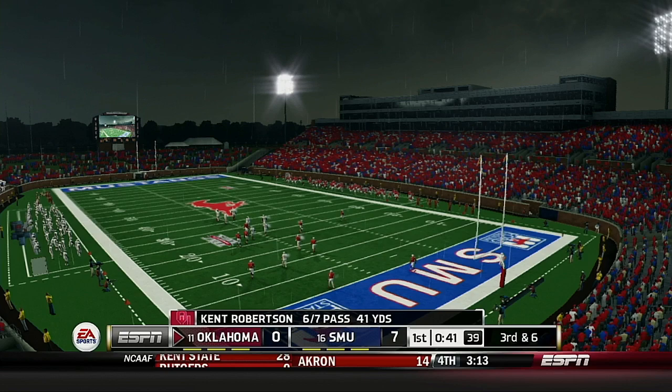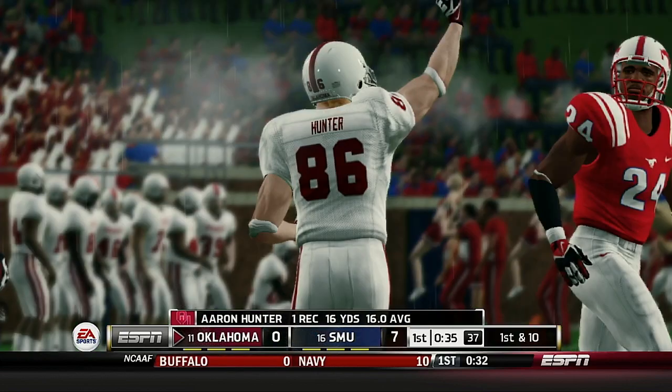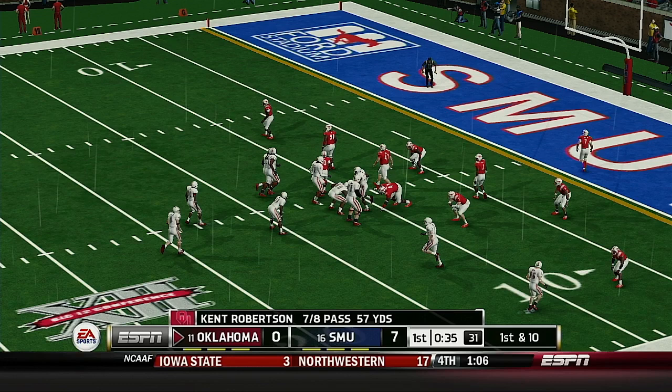They'll bring him down at about the 11. This passing game can be very effective if you don't get enough pressure on the quarterback. They use their personnel well and can be very tough to defend.